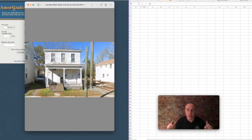And today we're going to do a quick talk about owner financing, what it is, how it works, and why someone like you would consider buying or selling a home with owner financing. And we're going to do that by looking at this property here today, right over here.